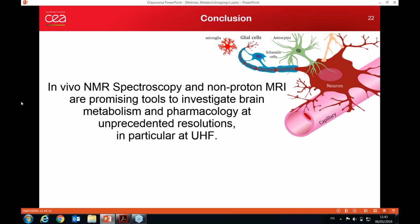And so, in conclusion, I hope that despite the short length of this lecture and the relative technicality of these metabolic imaging approaches, I've piqued your interest and convinced you that in vivo NMR spectroscopy and non-proton MRI are promising tools to investigate brain metabolism and pharmacology at unprecedented resolutions.